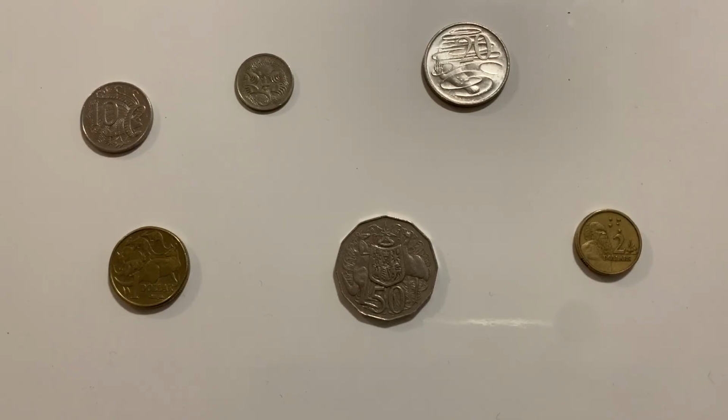Oh, now can you point to the 20 cents? 20 cents. Ooh, which one's the 20 cents? Next, I need you to point to the 50 cents. 50 cents. Which one's 50 cents? That one is a special looking one. I remember talking about that, so I wonder if you can spot it.